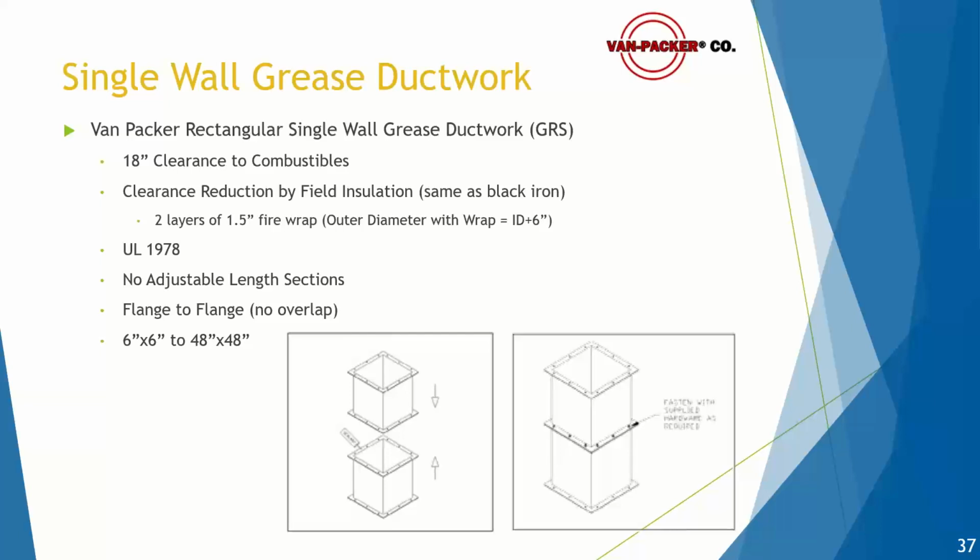And when we're talking about factory built grease duct, round products don't always fit in the building. So we also have a rectangular option from Van Packer, and this also carries that 18-inch clearance to combustibles. This is the single wall version of that rectangular product. We can go from sizes 6x6 up to a 48x48 inch duct. Again, the main advantage here is that there's no welding in the field as there would be with black iron. So it's a flanged connection, and this would be wrapped the same way that black iron gets wrapped. But that flange connection means less labor in the field and less time, as well as no welding.